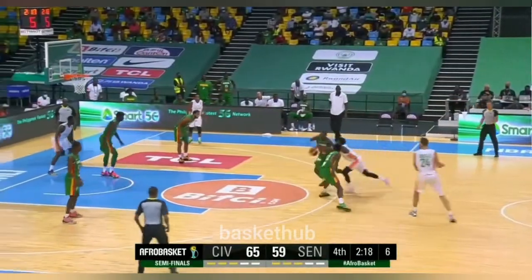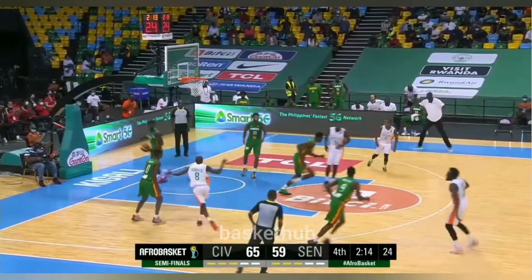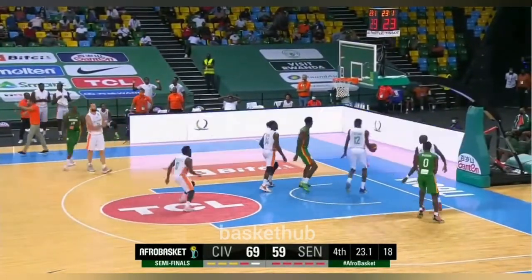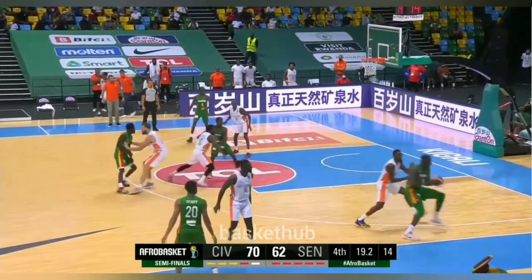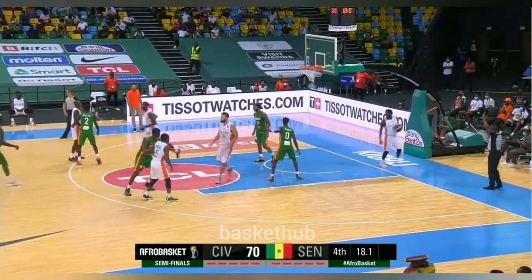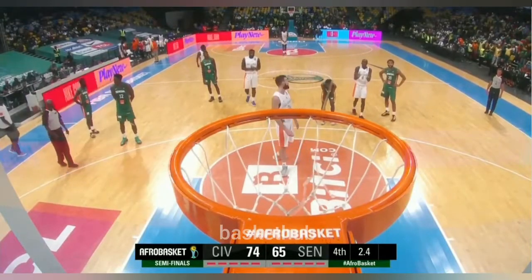But there are also those things that don't appear on the stat sheet, but count very greatly when it comes to basketball. Both teams have been unbeaten through this whole run. Let's start with Côte d'Ivoire. Côte d'Ivoire matched up with Kenya. They beat Mali, they beat Nigeria. They snapped the winning streak for Nigeria.